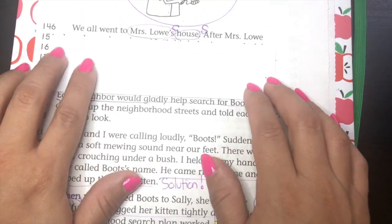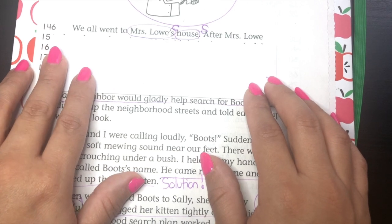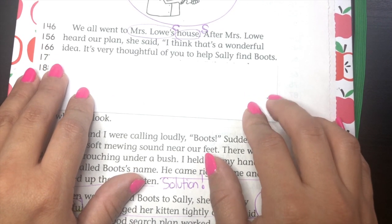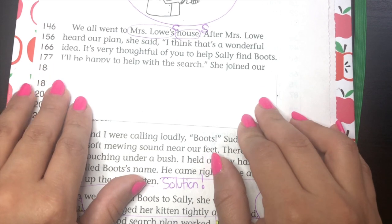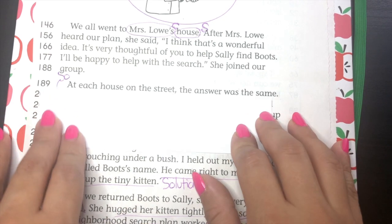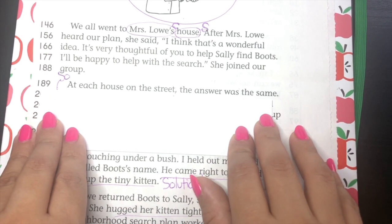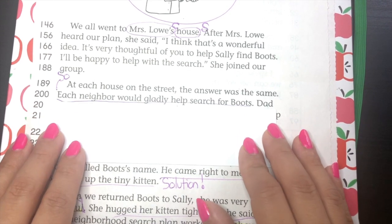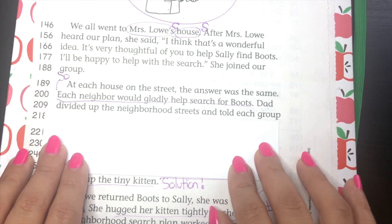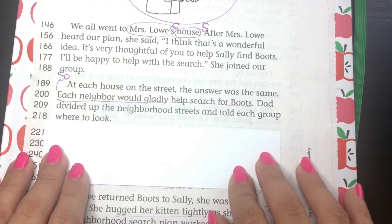We all went to Mrs. Lowe's house. After Mrs. Lowe heard our plan, she said, I think that's a wonderful idea. It's very thoughtful of you to help Sally find Boots. I'll be happy to help with the search. She joined our group. At each house on the street, the answer was the same. Each neighbor would gladly help search for Boots. Dad divided up the neighborhood streets and told each group where to look.